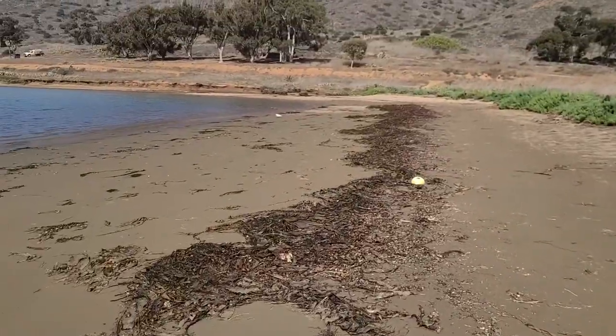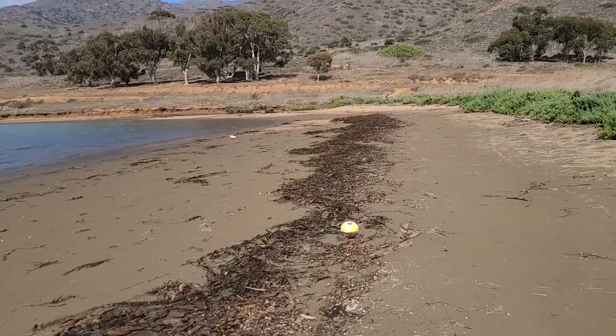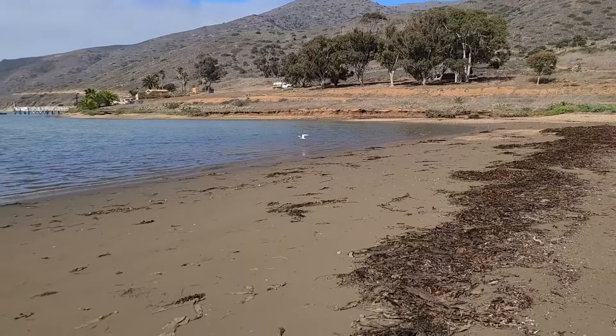I wonder how close I can get to this bird. I think it's one of those skimming birds. It's got the longer lower beak than the upper beak. I don't know what they're called. Put that on screen if I figure it out. There he goes.